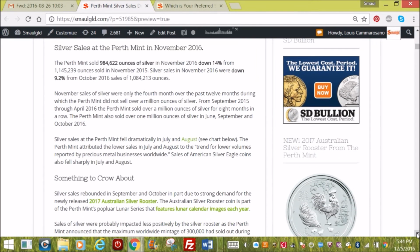As we mentioned, 984,000 ounces of silver sold at the Perth Mint. Now, November was only the fourth month over the past 12 months during which the Perth Mint didn't sell over a million ounces of silver. Most of the months this year were good, other than in July and August, and we'll take a look at the charts in a minute when we get down below.